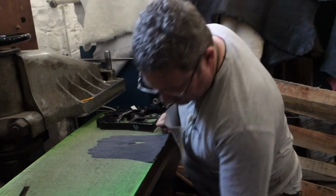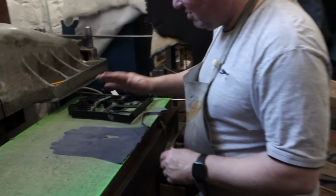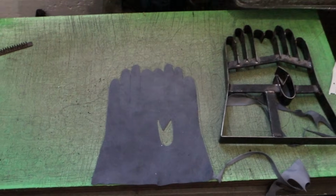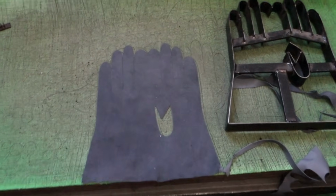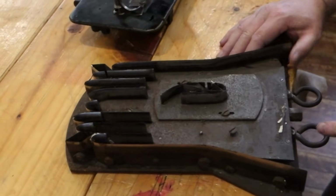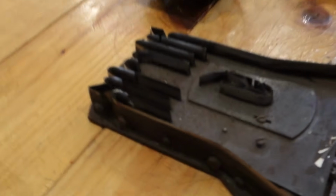And there we have the leather cut out in the shape of our gloves. So that final cutting part is done on the clicking press itself. This is the older way that they made those knives, so it's a much more robust thing. It's also a much more substantial bit of kit. Yeah. The weight in that compared to the newer ones is a fairly significant difference.